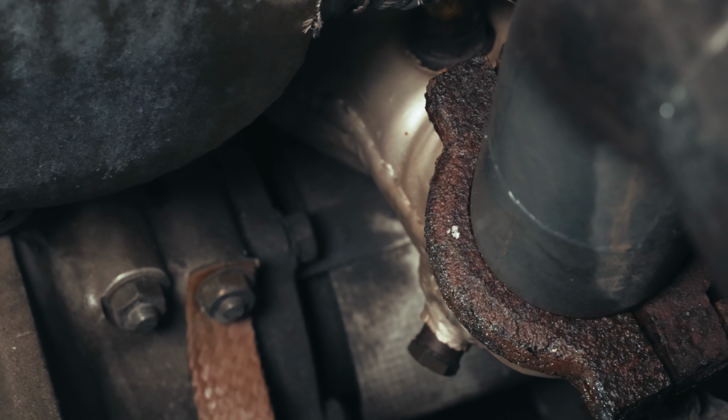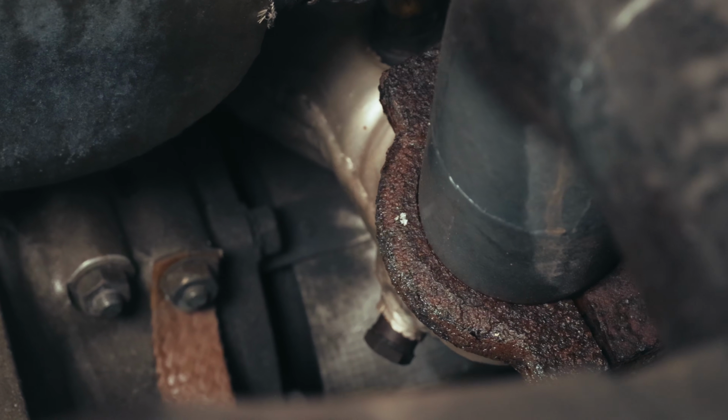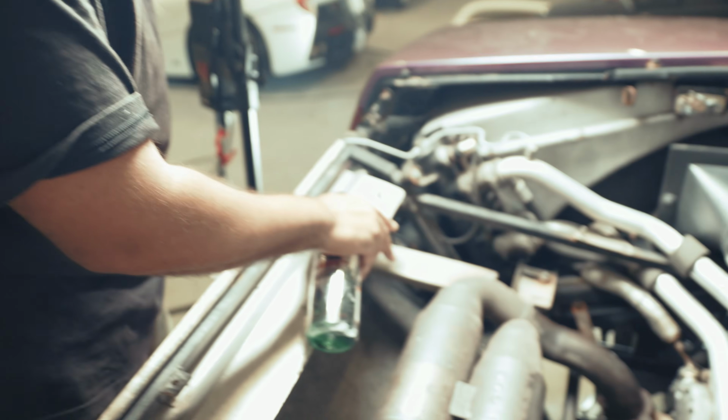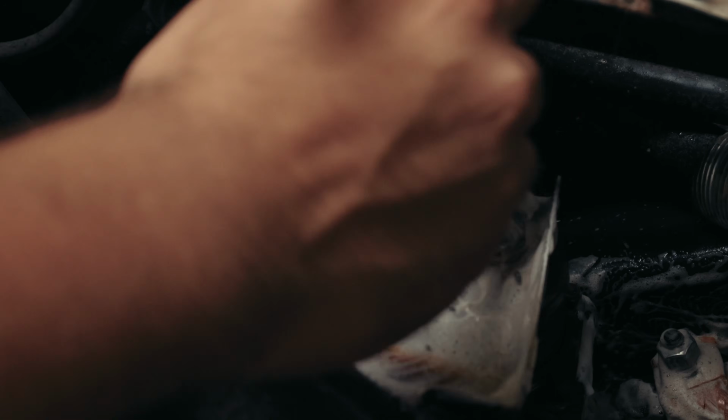The hardware in the car, some we might reuse, and some we might get new ones that match exact spec as those, like the thread pattern and the shape of the head. If it's a flat head or a rounded head, we have to match it. So this is going to neutralize the rust. I want to see how far it goes.